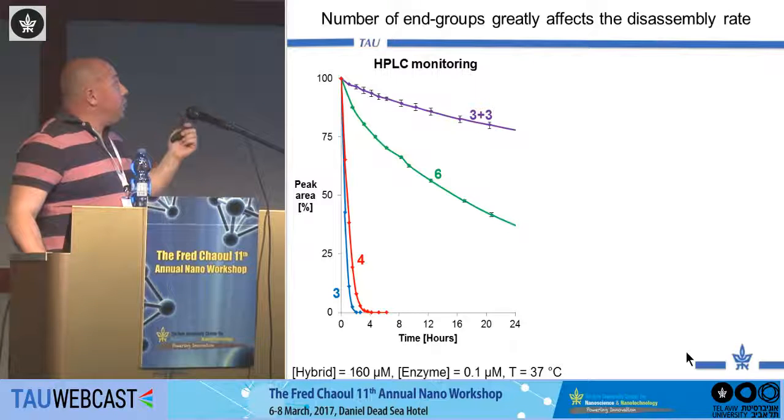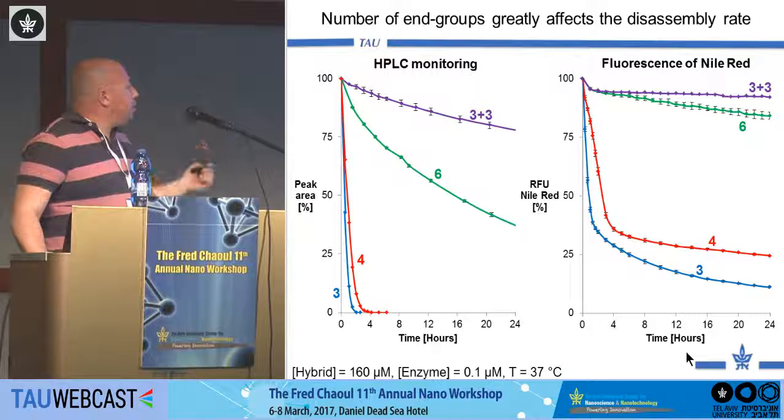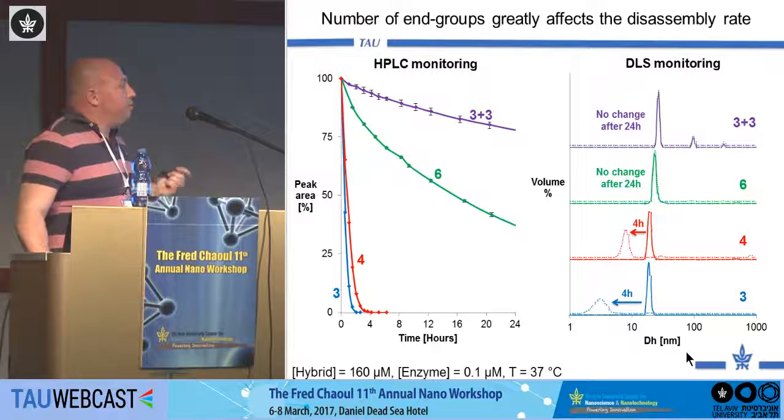So this is the HPLC monitoring of the parent hybrid. The same experiment using fluorescence of Nile red shows a correlation between the decrease in the parent hybrid and the fluorescence of Nile red. And in order to double check that the micelles were disassembled, after 4 hours, for the 3 and 4 N groups, the peak of the micelles disappeared. And after 24 hours, the micelles of 6 and 3 plus 3 did not disappear because there was a substantial amount of parent hybrid to form micelles.